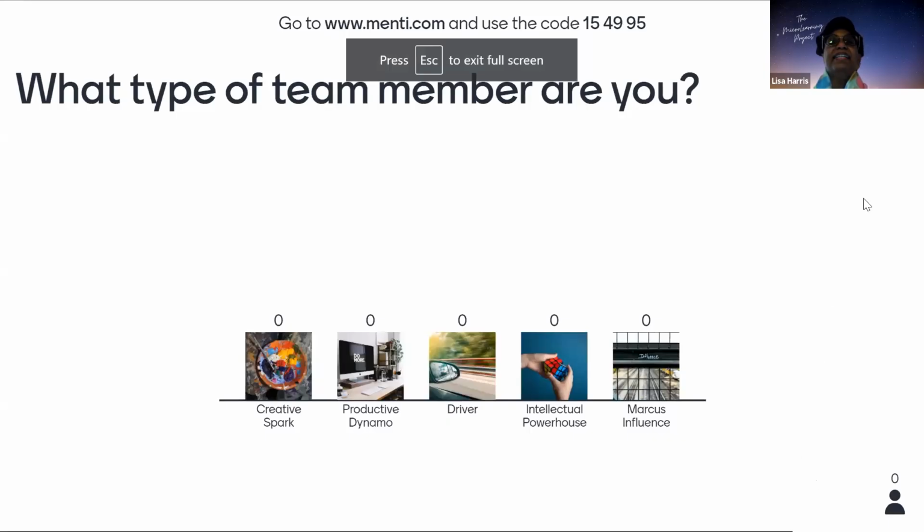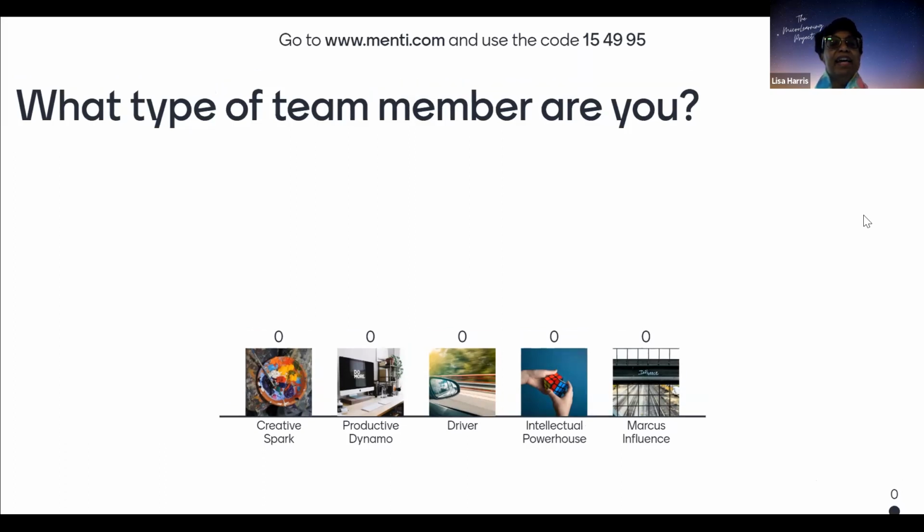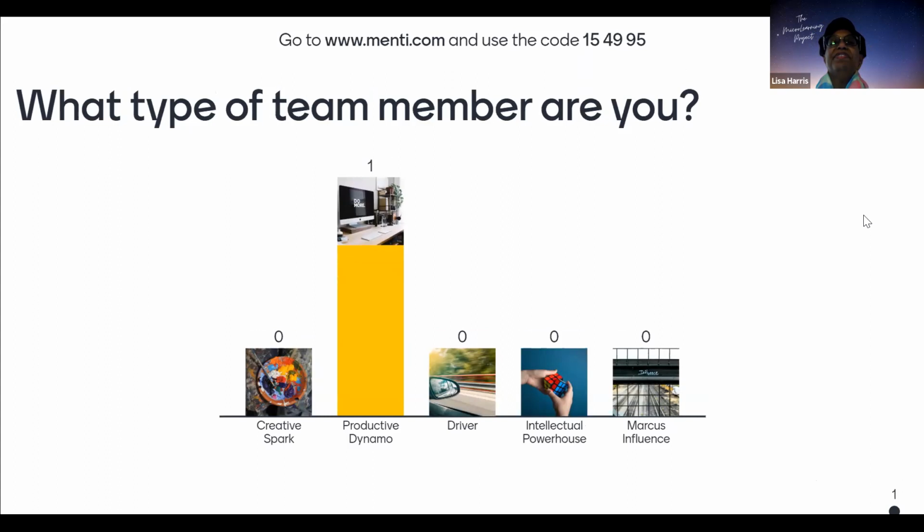Okay, as I said, here are the categories. And again, we have creative spark, productive dynamo, team driver, the intellectual powerhouse, and the Maven influencer. And the code is 154995. So I'm going to give you a second here, and if you all would take the time, please vote and let us know who you are on this screen.